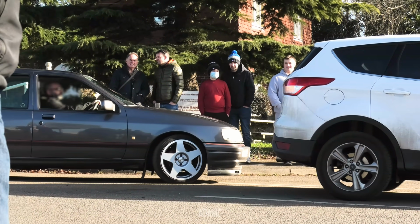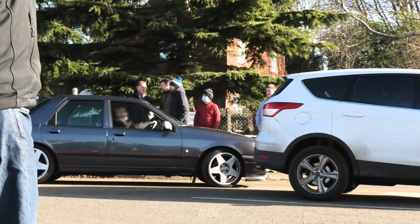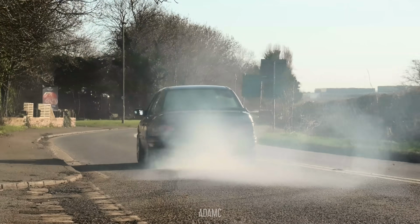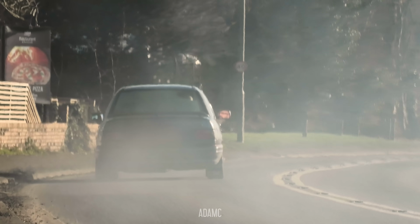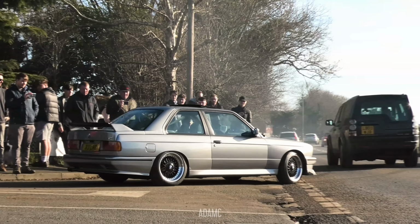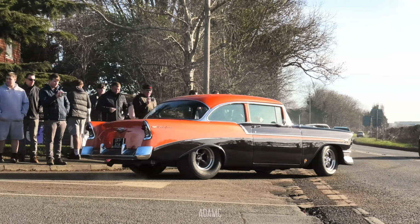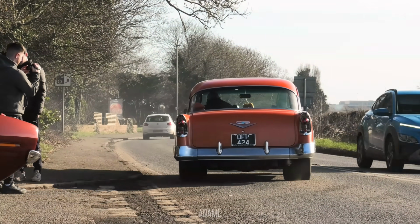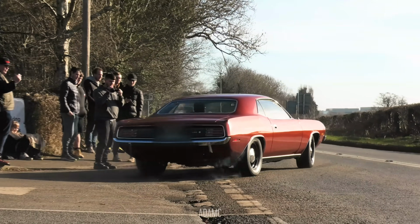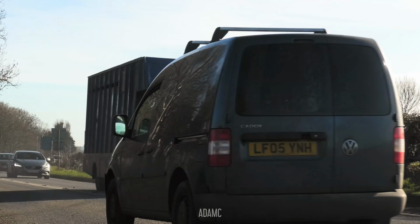Was this Sierra who was doing spontaneous burnouts whilst in the traffic or waiting to come in, so we can predict what's about to happen. But will the E30 M3 follow suit? That is the next question. What about the Bel Air with the fat rear tyres? The beautiful Barracuda. Oh, I think he bails due to the fact there was a massive lorry coming the other way.